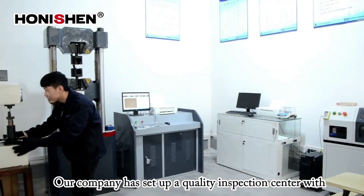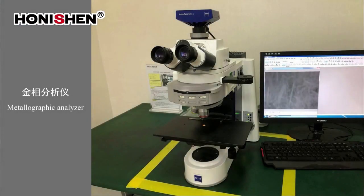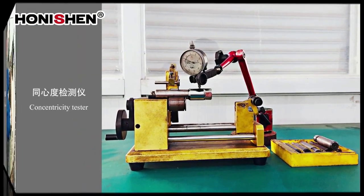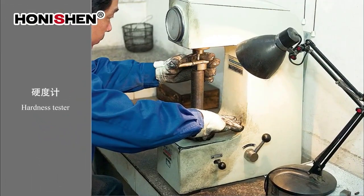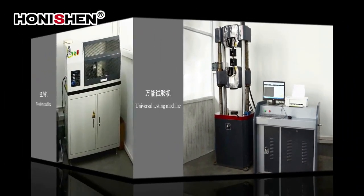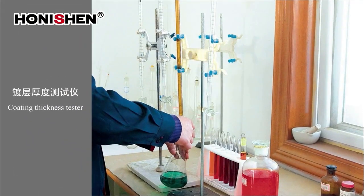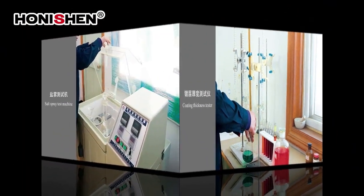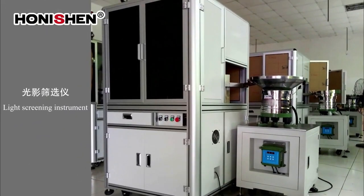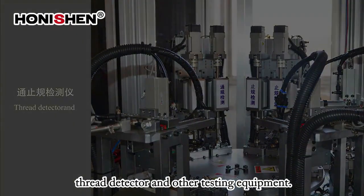Our company has set up a quality inspection center with a metallographic analyzer, concentricity detector, hardness tester, universal testing machine, torque machine, coating thickness tester, salt spray tester, light screening instruments, thread detector, and other testing equipment.